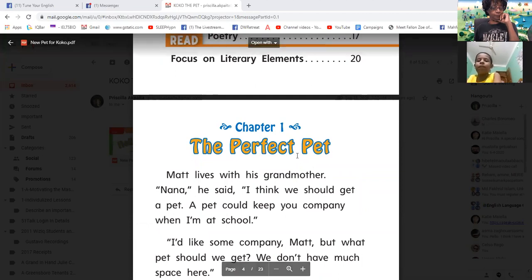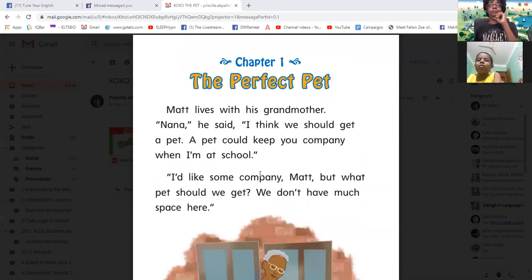Chapter 1, The Perfect Pet. Matt lived with his grandmother, Nana. He said, I think we should get a pet. A pet could keep you company when I'm at school. I'd like some company, Matt, but what pet should we get? We don't have much space here.